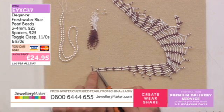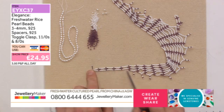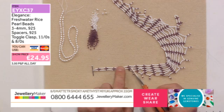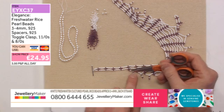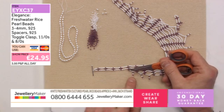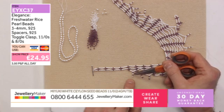Now I wanted a basic row at the beginning before I started the drop, because that's going to be at the back of the neck. Okay, so I've got 10, 11. Now when I get to 12, this is where my drop is going to start. So I'm going to come back through. I'm going to pick up my 10 beads, and then I'm going to add this little feature at the bottom.